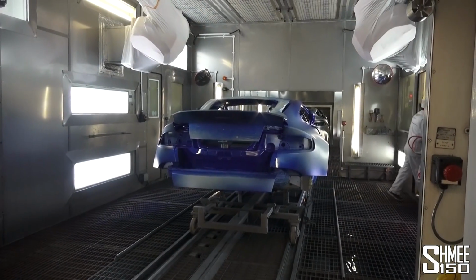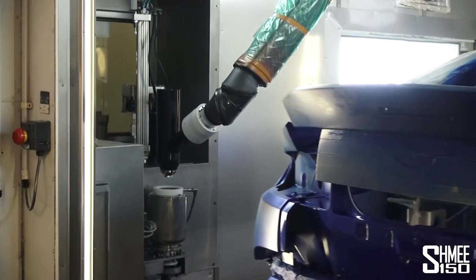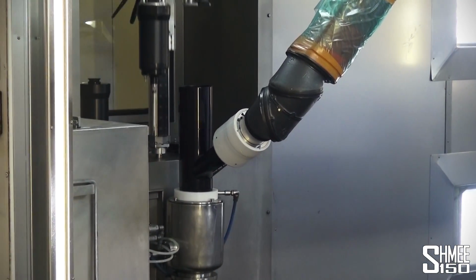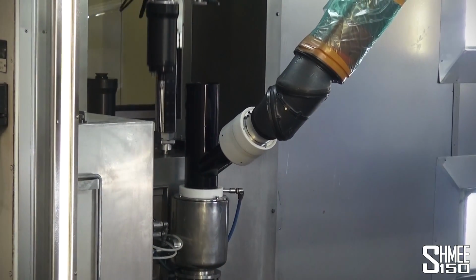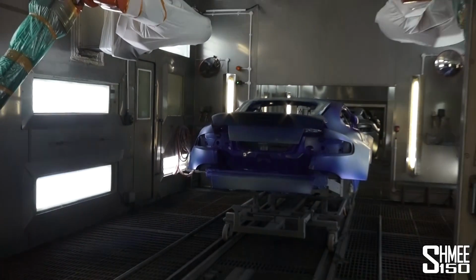This is where it's going to get crazy. Everyone's left, the car's on its own. So it's loading up with paint. Car's moved away from us.